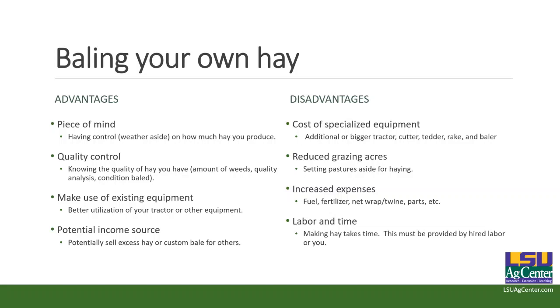Advantages of baling your own hay, you've got control. You control when the fertilizer goes out. You control when the weeds are sprayed. You control what forages you're baling. And aside from the weather, which can be a big determination in your hay baling operations, you can, to a certain degree, decide how much hay you produce, increasing fertilization, trying to get some extra cuttings, so on and so forth. You have quality control advantages when baling your own hay.